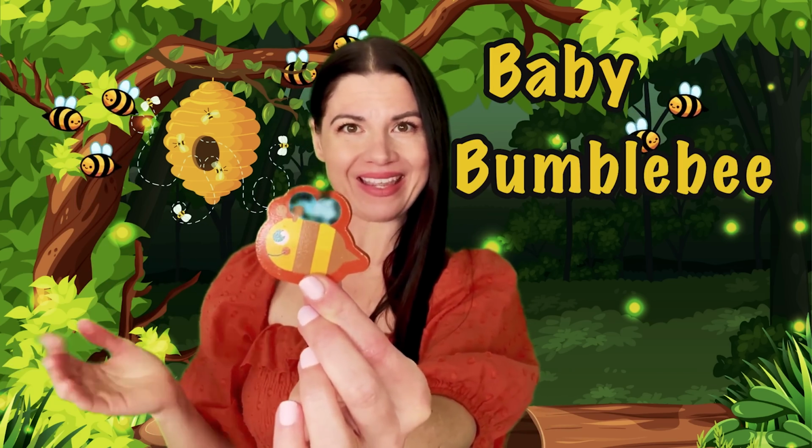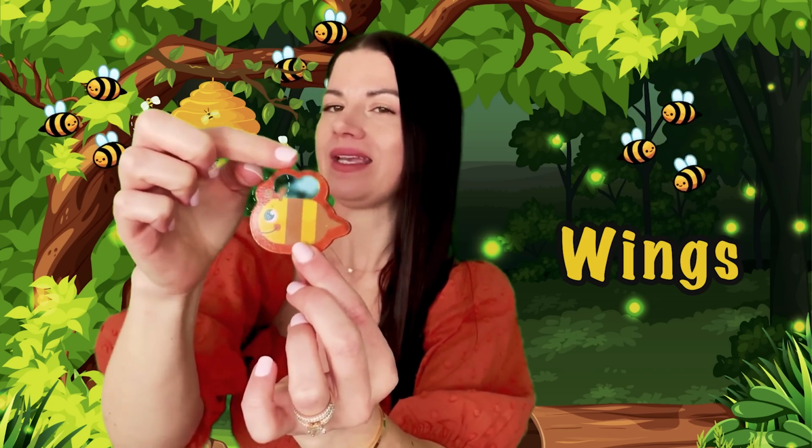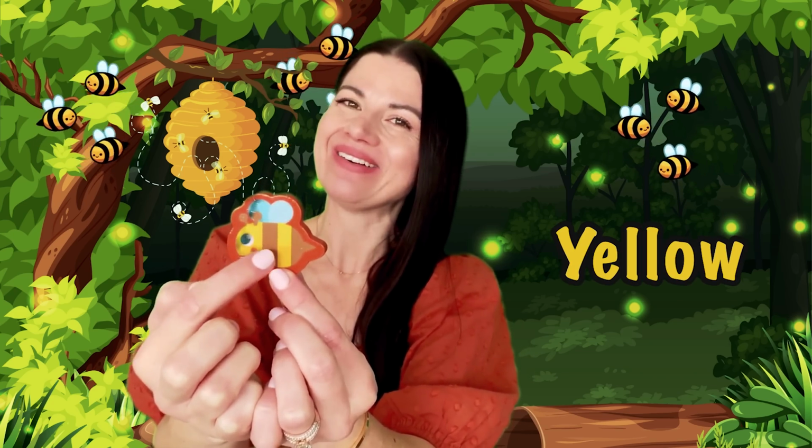It looks like I caught a baby bumblebee. Look at that. The bumblebee has wings. And look, he's yellow. And look at this. It's a stinger. We better not let it sting us. Oh, that would hurt really bad. I know a song about a baby bumblebee. Do you want to sing it with me? All right.